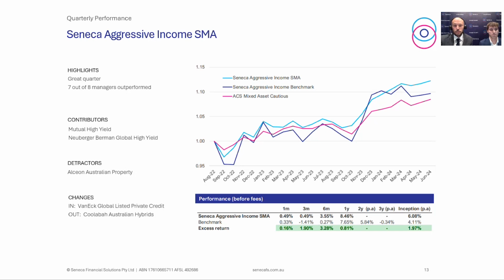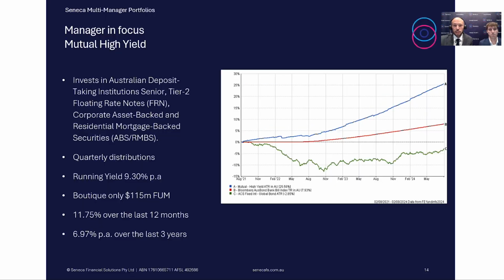So just moving forward, I did want to touch on Mutual High Yield. This particular business was established in 2009. It's independently owned, founder-led, small team. You're going to hear us repeat this sort of mantra over and over again. It's what we think makes a really good fund manager. These guys invest in structured credit, essentially, which is lending the banks money.